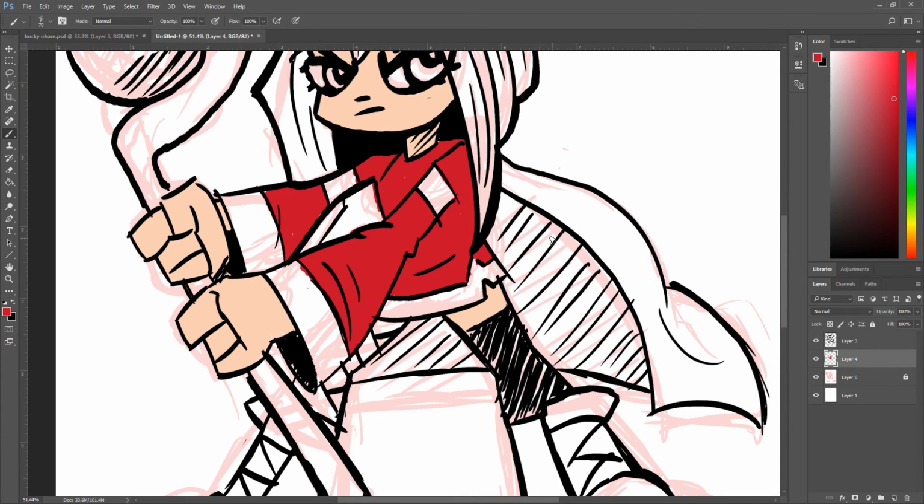Is the cape also red? It's more of a dark brownish red. Dark brownish red. Got it. Yeah, that's a very close color.